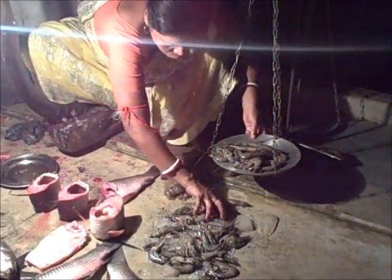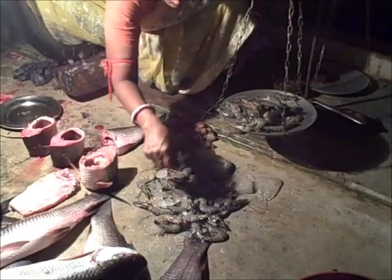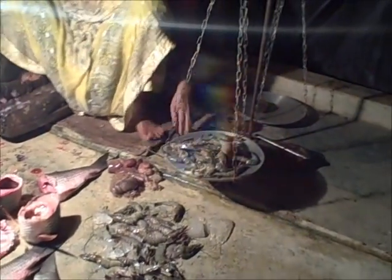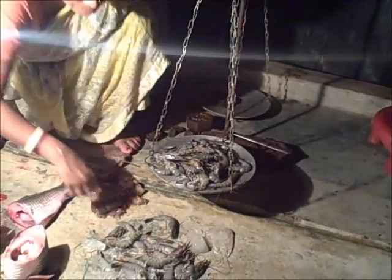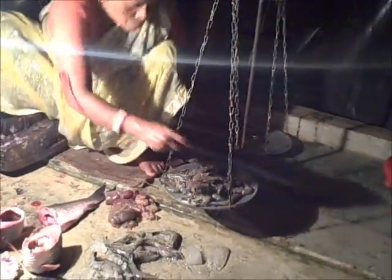So half kg of prawns being purchased here by myself. 125 rupees for a half kg of prawns, which is today's rate 86 to the pound. It's a couple of quid. One happy cat.